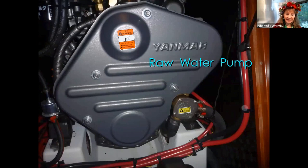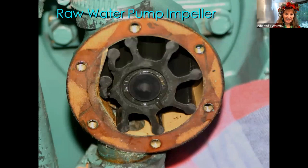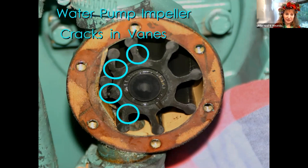Here it is on the Yanmar in the front of the engine. You're taking off the front plate of that housing and inspecting the impeller inside about every 300 hours, and then replacing it annually. When you take that faceplate off, what you're looking for are cracks in the vanes of the impeller. The impeller gets bent as it moves inside the device, and the little vanes can crack. So there's 1 crack, 2 crack, 3 crack, 4 cracks.